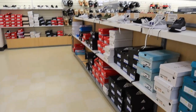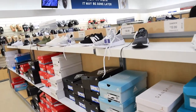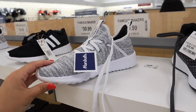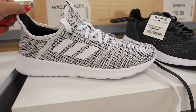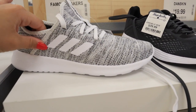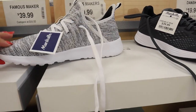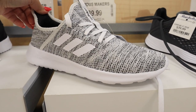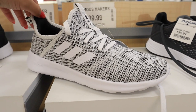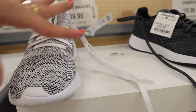So this whole front area used to be furniture, but they filled it in with more shoes. And they actually have some really, really cute women's sneakers. These are so adorable. I actually have these in the opposite version. They're darker and all these little accent parts are black instead of white. But these are perfect for the summer. And these slip on so nicely. Because this comes up higher, you don't get blisters on your ankle. So I'm obsessed with these and these are $40.